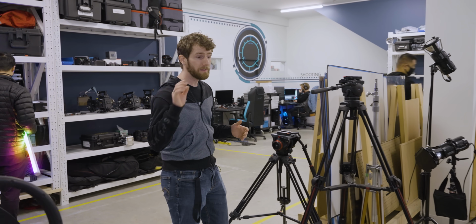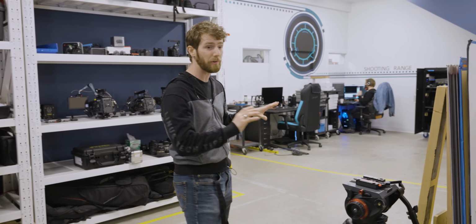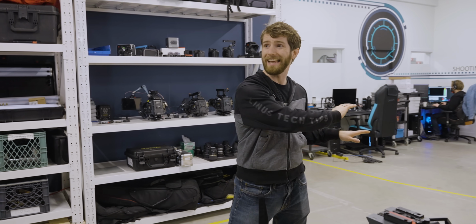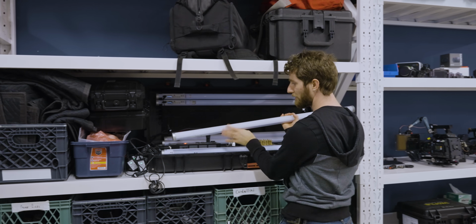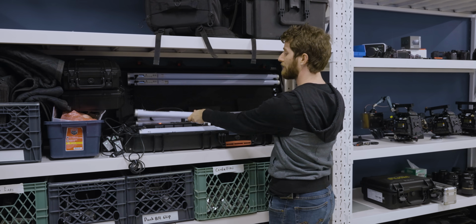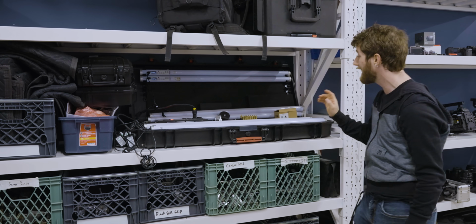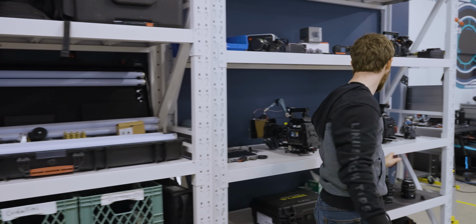Of course, a big part of keeping the sets uncluttered is having somewhere to store your equipment. And we actually just very recently retooled this entire area. Here's our charger for our Titan tubes. These things are so much fun because they are RGB AF. You can set up all kinds of cool patterns on them. And because they're battery powered, it saves so much work in rigging.